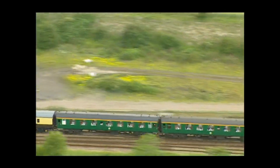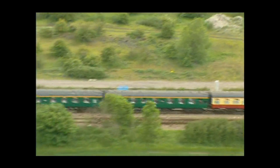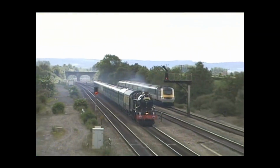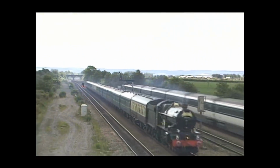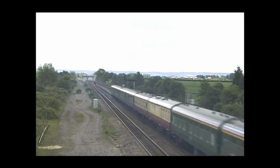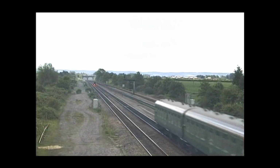Long gone are the Goring troughs, so there'd have to be a water stop at Didcot. But the train was still running at over 60 miles an hour when one of the HSTs caught it up. The shots from the air, and then from the bridge near South Moreton, demonstrate the difference in performance between the King and its successor. But that's not to say that this hadn't been a memorable run so far, and the King was being carefully timed.